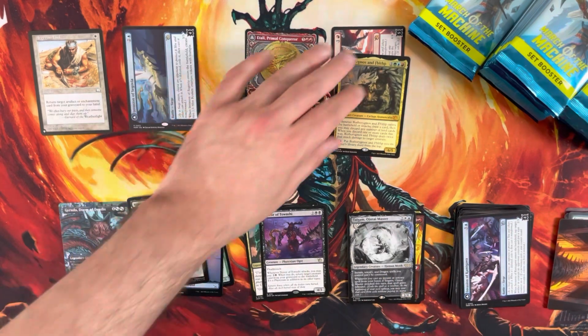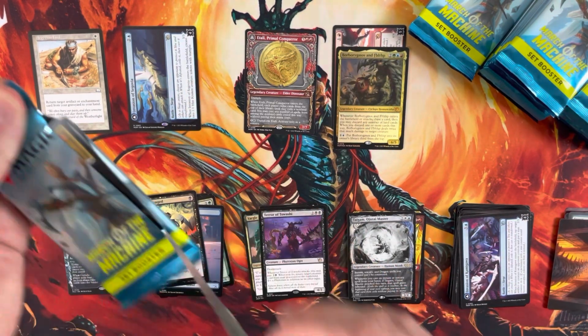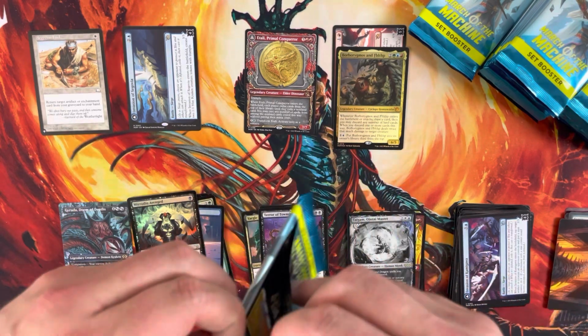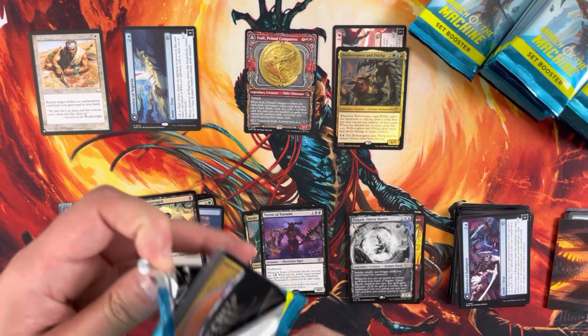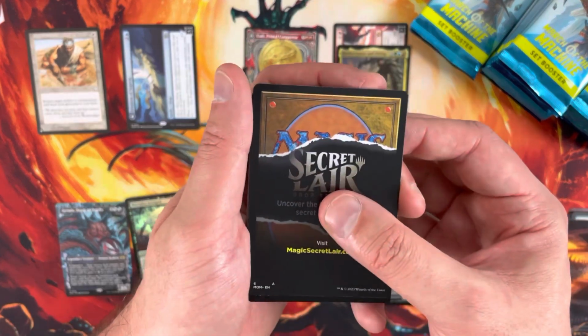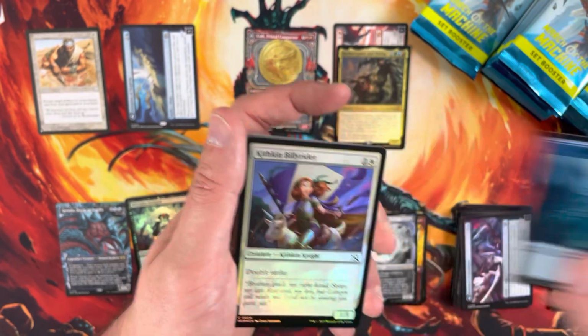All right. Hey, you know what? The Borborygmos and Fblthp, that kind of hurt, but the Invasion of Tarkir, again, we're at $113 for our cost basis of the box, right? And we've already hit, let's call it a $9 mythic and a $7 rare. Not a bad start. Not a bad start at all.